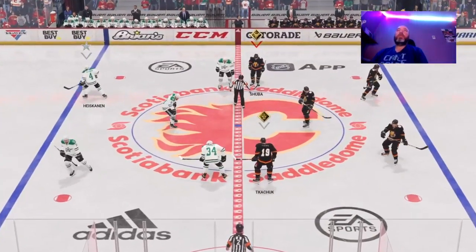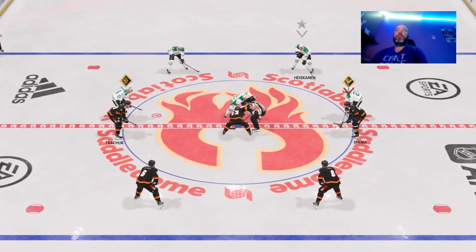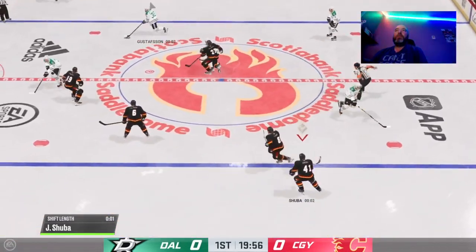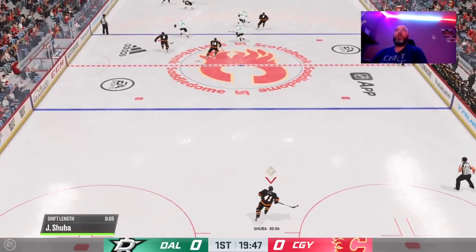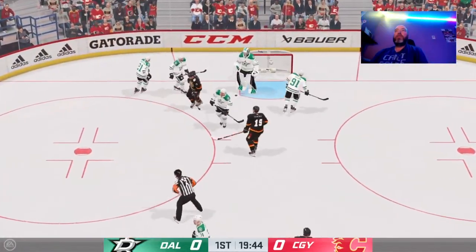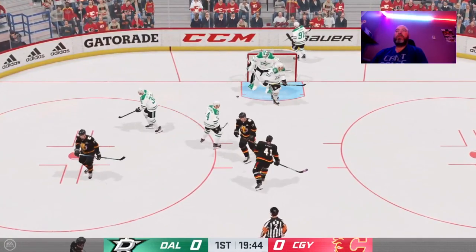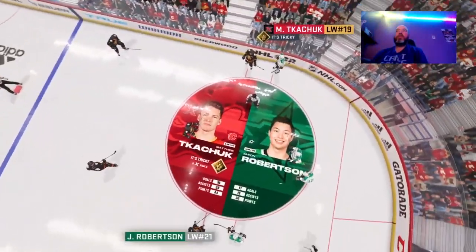Just moments away from puck drop, both teams seem ready to go. The Stars start with possession as we are now underway. And they cough it up at center. Here's an opportunity. Grabs it with the glove. In front, and a stoppage on the play as the goaltender covers things up. Robertson's an important piece of this club.